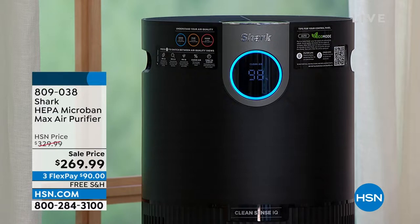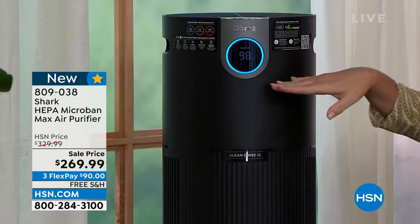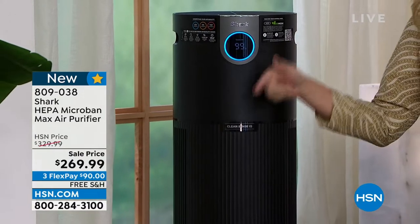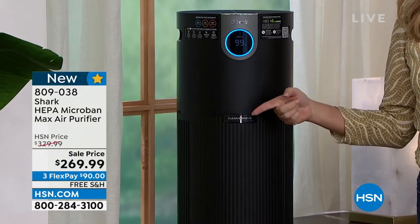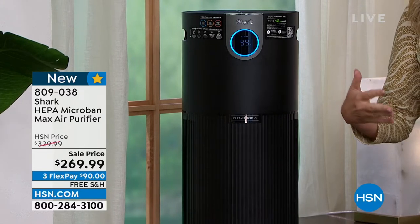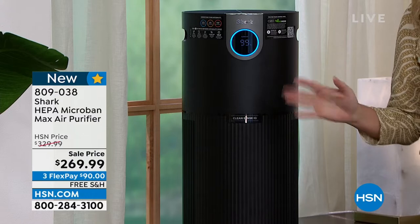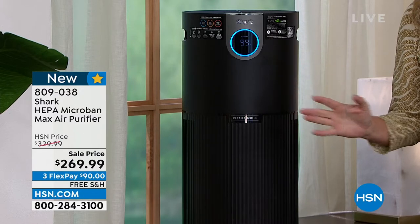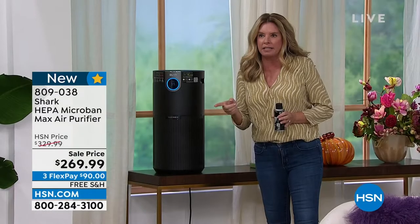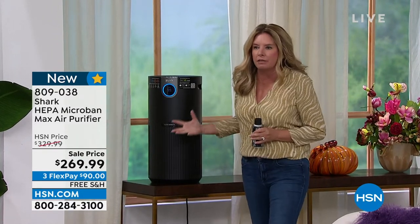Here's another cool feature. This is all digital up here. You can press a button that'll tell you what size particulates are in your air, okay? It reads the air for you. Why is that important? Well, pollen, for example, is probably about 0.5 or 6 microns, okay? If pollen is your irritant, this reads it to let you know how it is. Let's see, what micron is that in there?